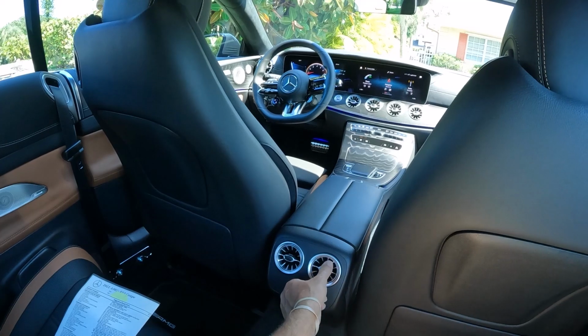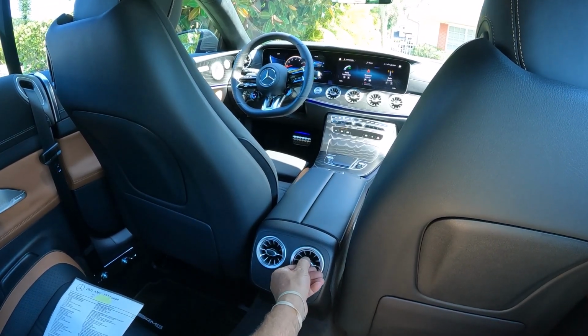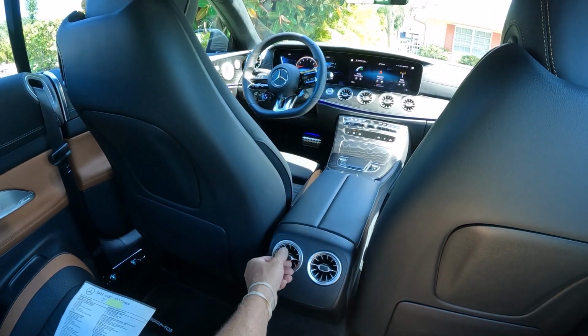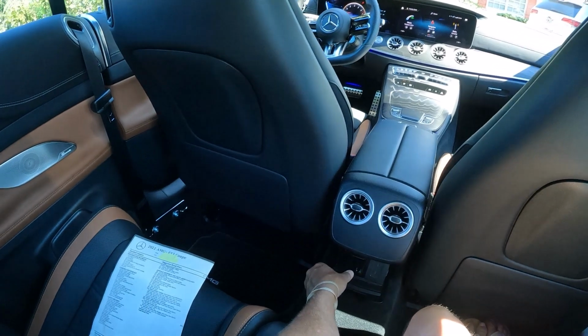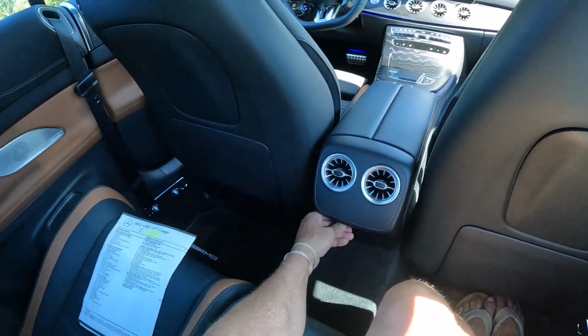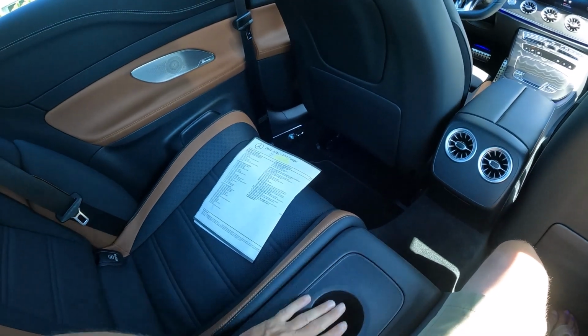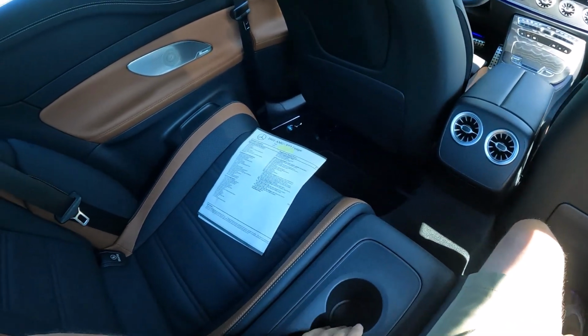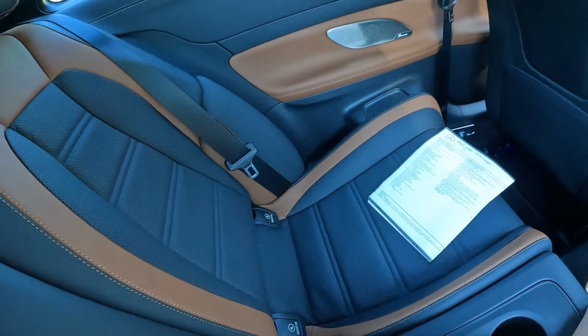Alright, they articulate quite a lot. An ashtray, that's ridiculous. Cup holders. I wish they had some kind of insert so you couldn't see this, but whatever, I never sit back here.